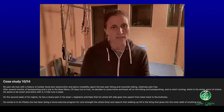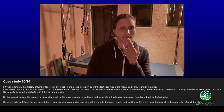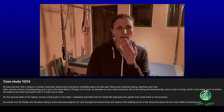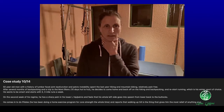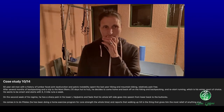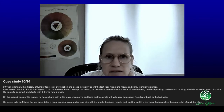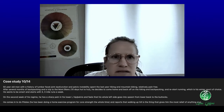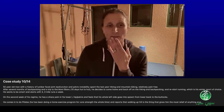Great. So let's do this. Of these things, what do you think is causing the pain, or what do you think might be the biggest chance that that's actually the reason that he's having pain with running versus hiking? It might be adding to his pelvic instability because of the vibration, the impact. Yeah, that's exactly what I think.